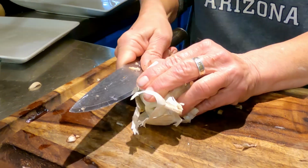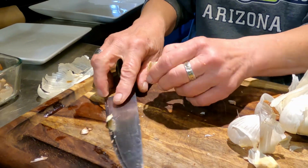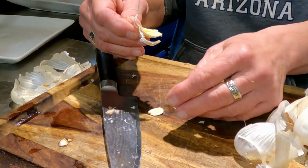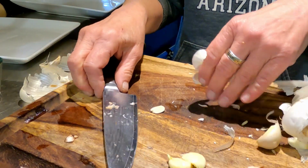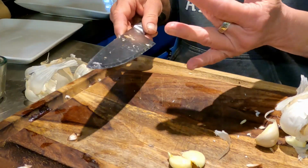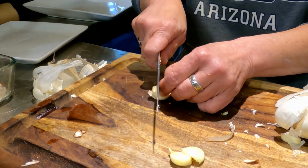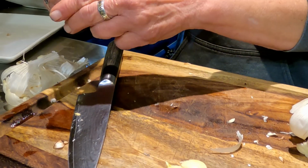So now we got some garlic. And I really like garlic. It's Mother Nature's antibiotic. So it's really good. If you're starting to feel a little tired or maybe a little under the weather, not necessarily because the storm's coming in, but you know, like you're catching a little bit of cold, just amp up garlic in your diet. It seems to really help.